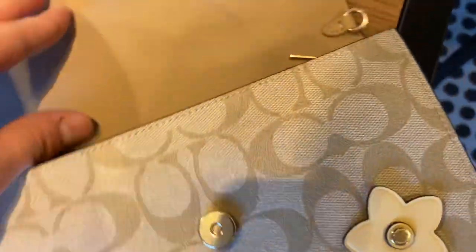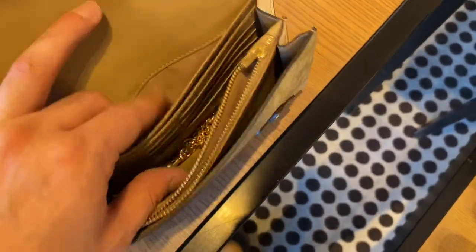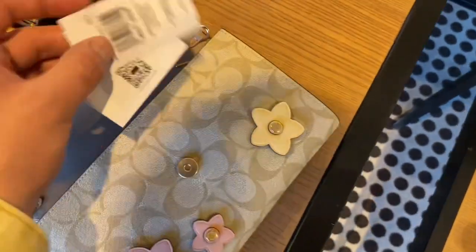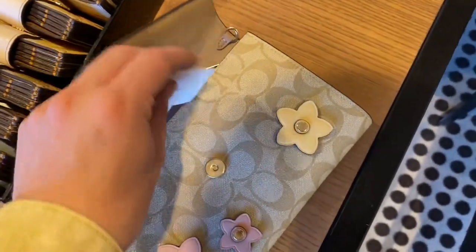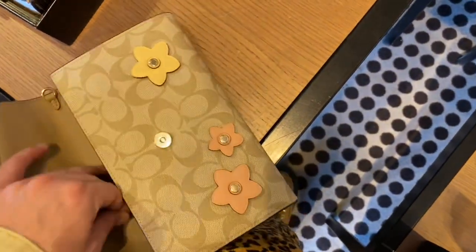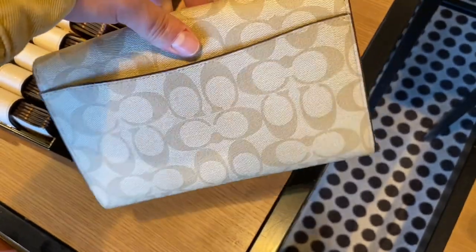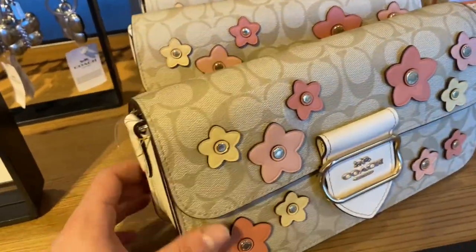And then here we got the envelope clutch with flower applique. I'm gonna say the flower applique is my favorite. Out of the new collections, this is probably my favorite, though it's gonna be way more expensive. $460 for the envelope signature canvas flap. Outrageous. But it's got the applique flowers and it's giving retail vibes if you get it. We do know that retail likes to play with the flower applique a lot, especially as of recent, and I really like that outlet has a chance to shine in that department.